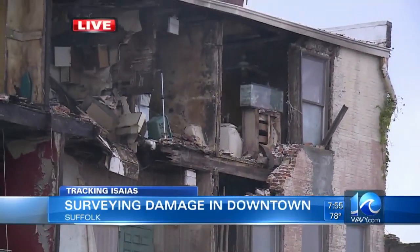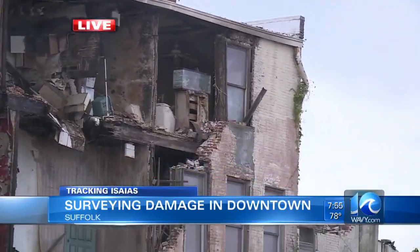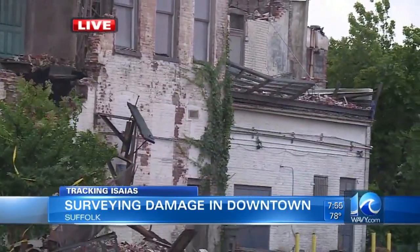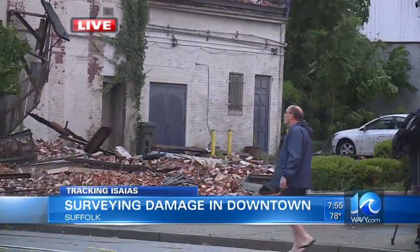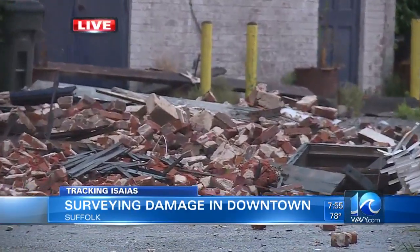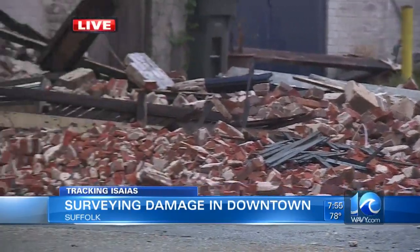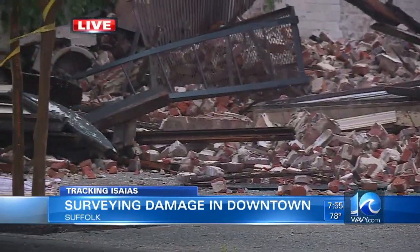So Suffolk officials told us that around 3:45 in the morning, they got a call for a possible tornado on the 100 block of Saratoga Street. Again, that's here in downtown. We've also learned that a number of homes have heavy damages. There's a next door furniture store. Our Keanu Patterson was out here earlier today, showed you the damage there. So quite a few businesses dealing with some damage.